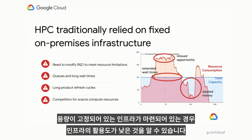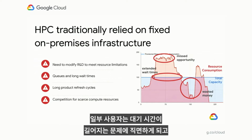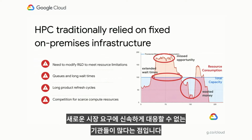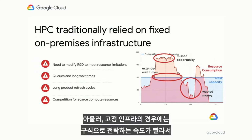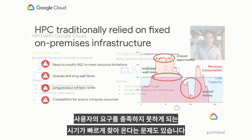When you have infrastructure with fixed capacity, there are going to be times when the infrastructure is underutilized. And more importantly, there are going to be times when the infrastructure is oversubscribed, which means some of your users are going to face extended wait times, which translates either into delayed products or the inability to respond quickly to new market needs. This is all in addition to the challenge of having an infrastructure that can quickly go out of date and not meet the needs of your users.